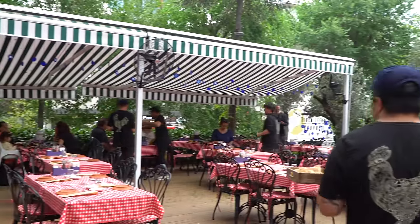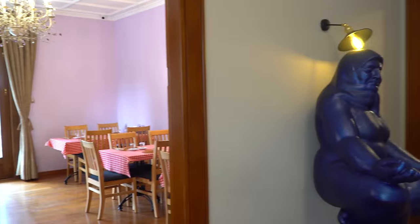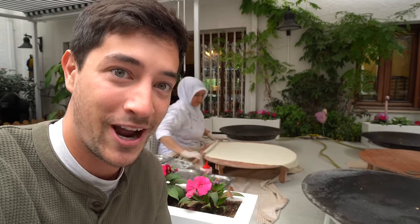This is a beautiful restaurant. It's really big. There's a lot of different areas to sit and really nice decorations. And this woman right here is just preparing gözleme, which is like a Turkish flat bread. Sometimes you can get it stuffed with different things. I think we're gonna try out one of the gözleme, but as you may or may not know, Turkish breakfast comes with an array, a plethora of different things to try.